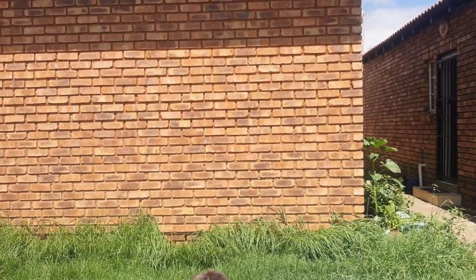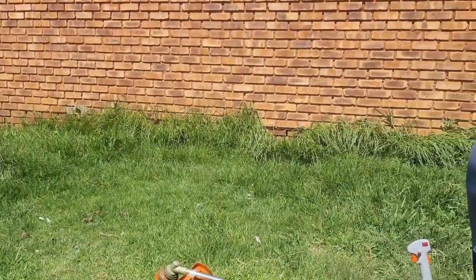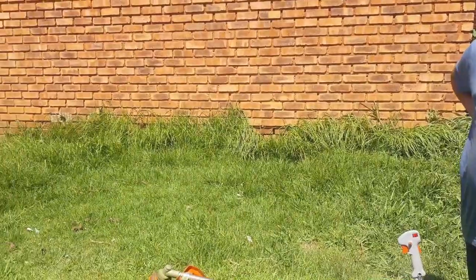Today we just want to catch you guys up on the garden and show you the state that we are in. You are aware of the problems I'm having with the lawnmower, and just look at how tall the grass is. You can see how tall the grass is over there.